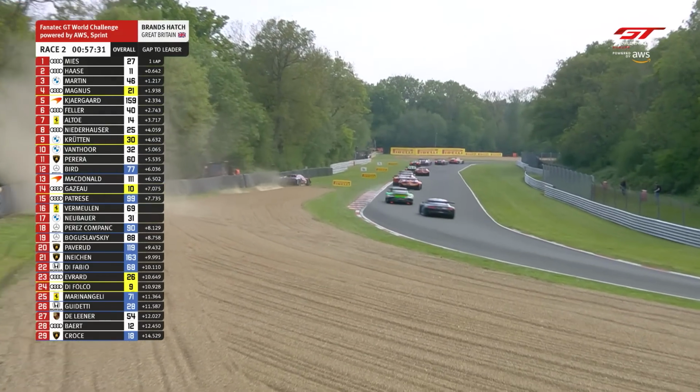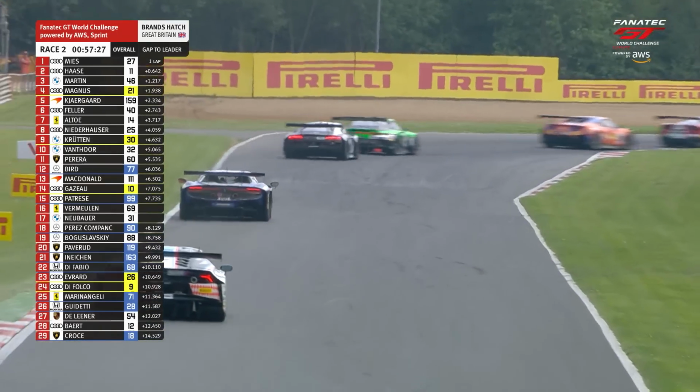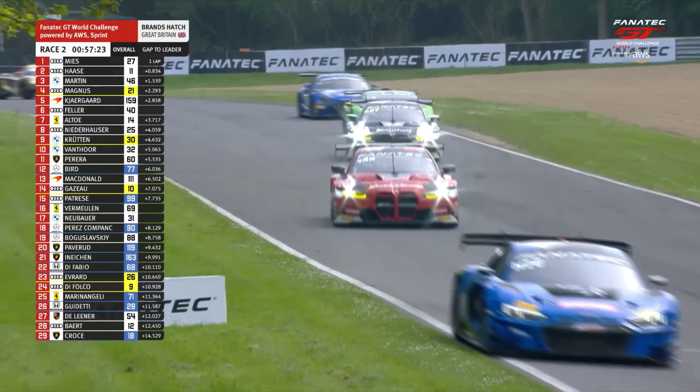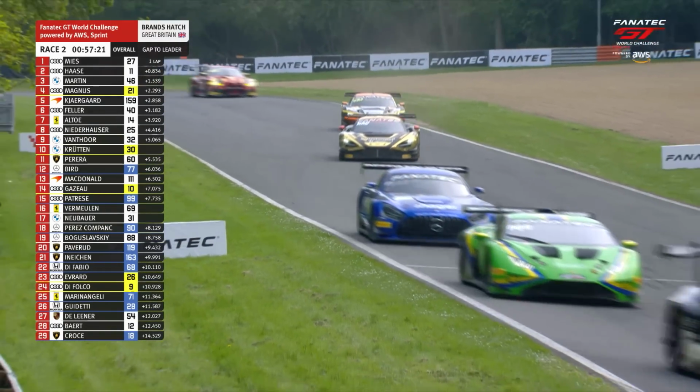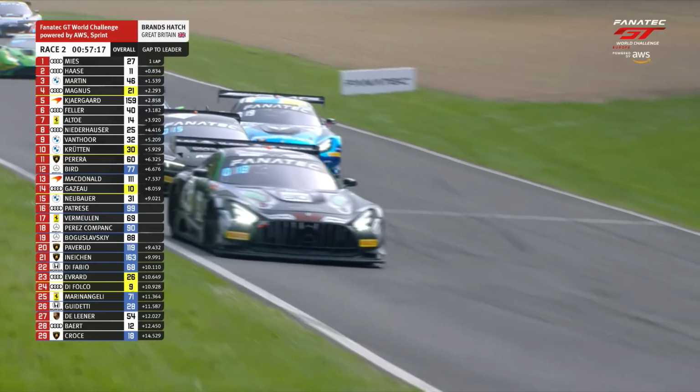He's going to be able to keep it running and rejoin. So Thierry Vermeulen does get back onto the racetrack, but he's thrown away an absolute bucket load of places. Yeah, he was under threat coming into Hawthorne. He decided to fight it, and he ends up being the loser. I think he maybe sideswiped those barriers, so there won't be too much damage.